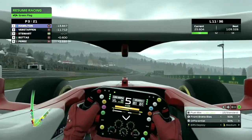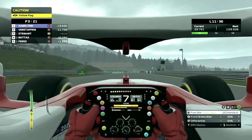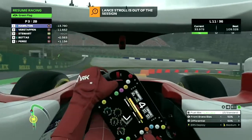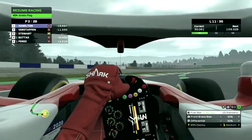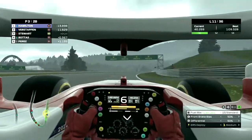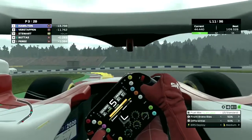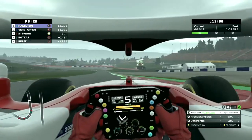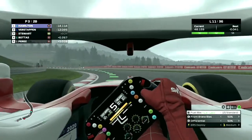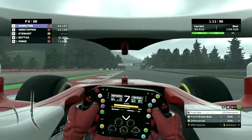Green flag. Something just happened behind us. Is that another driver out? I'm guessing it is. Lance Stroll, yeah. Now that is a car that definitely would have threatened us in this race, so that does make my job scoring as many points as possible a little bit easier.